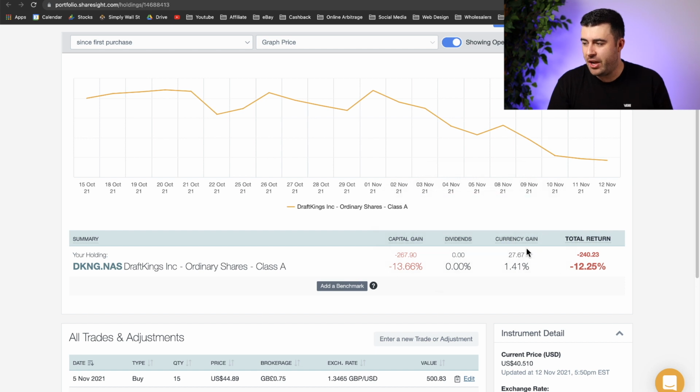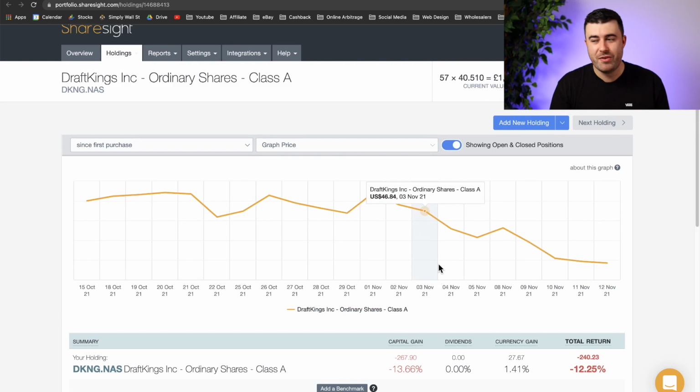Not much in terms of currency has been helping us out here, but yeah, it's not really been the best month for DraftKings. But like I said, I was pretty impressed with their earnings that came out recently, and I don't think there was anything to worry about. I was really impressed with the revenue growth. I was really impressed with the future prospects. Just after earnings, I believe New York opened up gambling in terms of it being legal as well. So that's very promising for DraftKings going forward in the future.